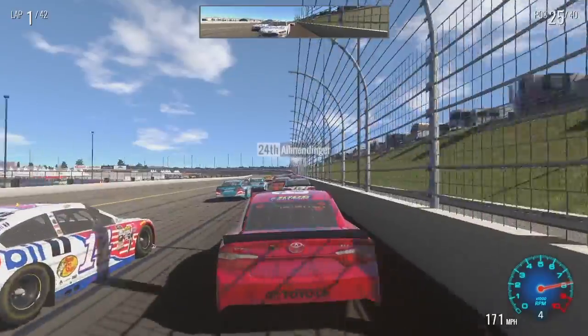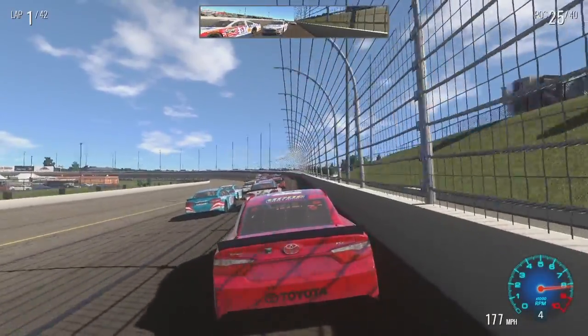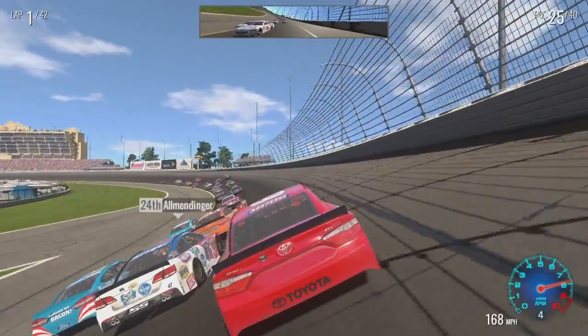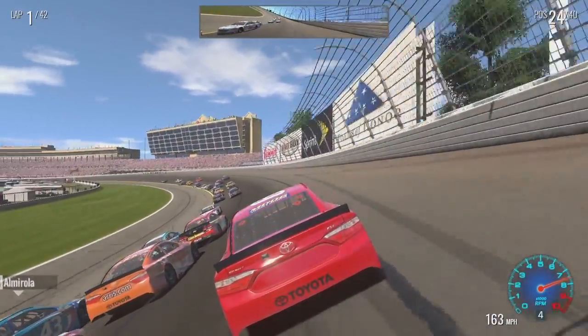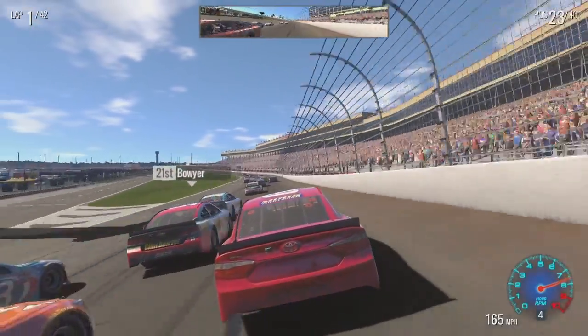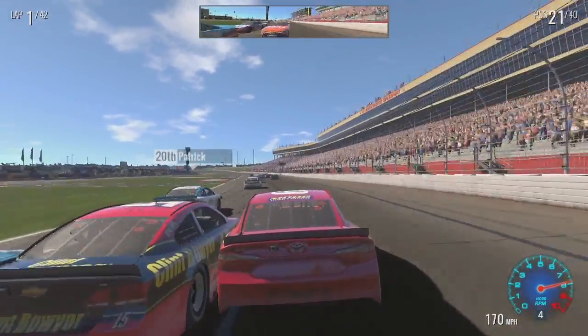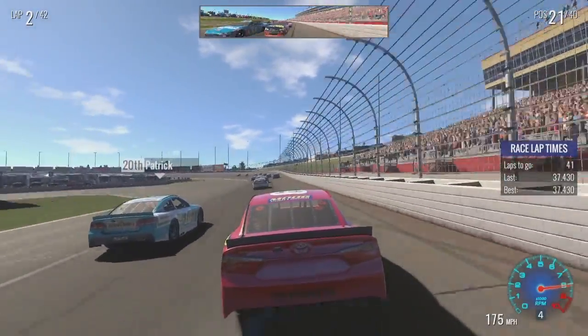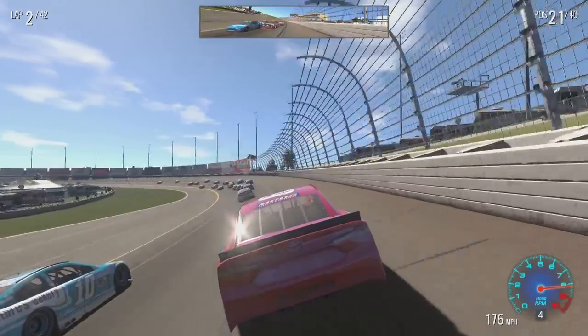Stay high. Still there. All clear. Still there. Okay, so a pretty aggressive first lap so far. We're coming to the finish of lap 1, and we find ourselves in 21st place. Unfortunately though, this is kind of where the car would tap out.